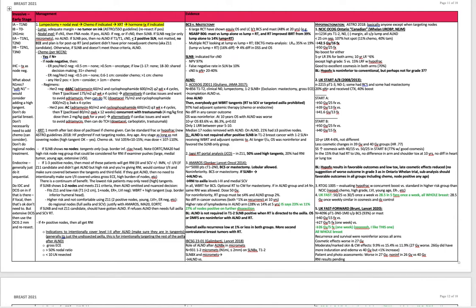Indications to intentionally cover levels 1 and 2 after axillary nodal dissection. Again, make sure they're in the tangents. Generally, it's just the undissected axilla. This is for intentionally targeting the rest of the axilla after axillary nodal dissection. If they had gross ECE, if there's a greater than 50% nodal ratio, if there were less than 10 lymph nodes resected.